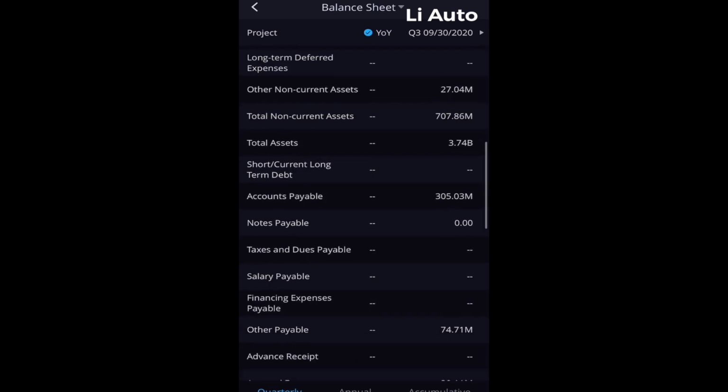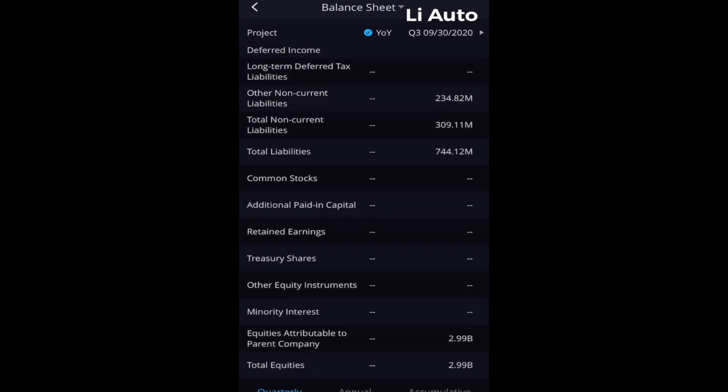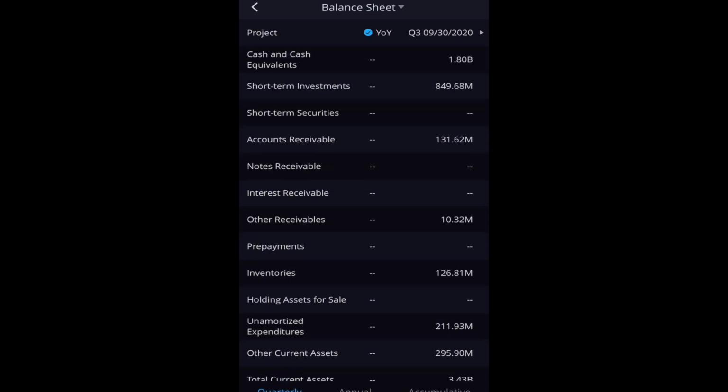They have total assets of 3.7 billion, and they have total liabilities of 744 million. That's a B plus on the balance sheet for me, which is really, really good.